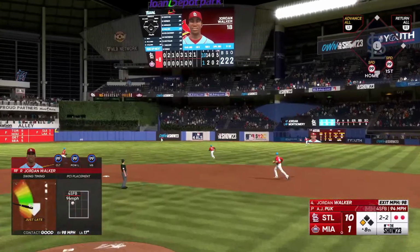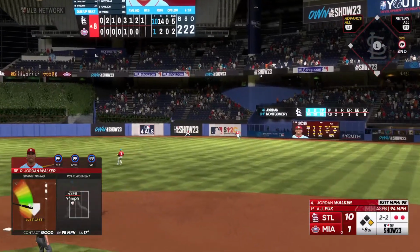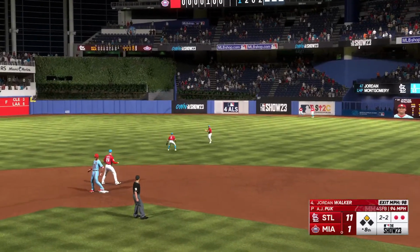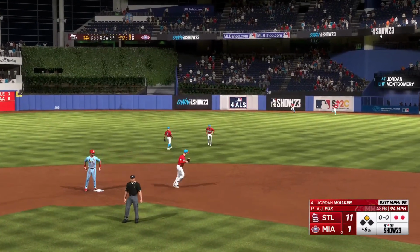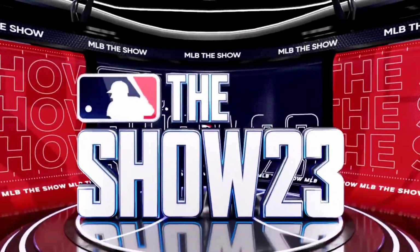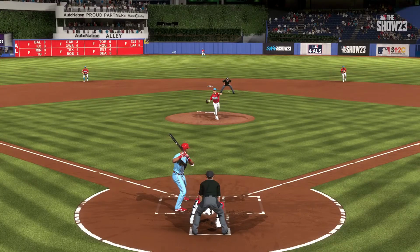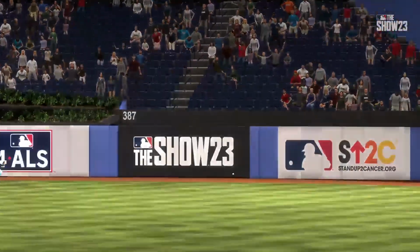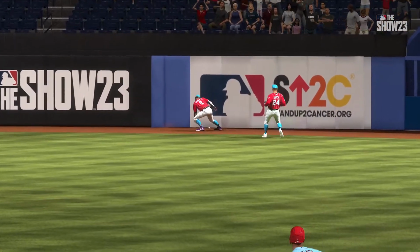Line drive, and that should be extra bases. In comes the run from third to add on. It's 11-1, and he's got a double. Picks himself up an RBI. Put a really nice balanced swing on it, and when you can rope one into the gap like that, you're thinking extra bases from the first couple of steps out of the box, and he'll feel real good about that one.